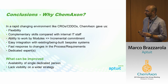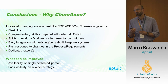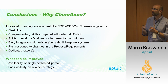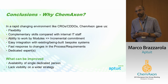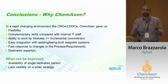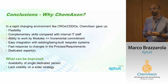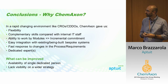If I can say something about what can be improved, having one person who is the product owner, working with us directly, was good, but it was also some kind of bottleneck sometimes, because maybe having a bigger team or a larger way of accessing different resources would have helped. And the second thing is, at least from our perspective, up to today and tomorrow, maybe some lack of visibility about a wider strategy on how all these modules and toolkits fit together in a long-term strategy. This would help in positioning ourselves with ChemAxon and understanding how we can expand our collaboration.